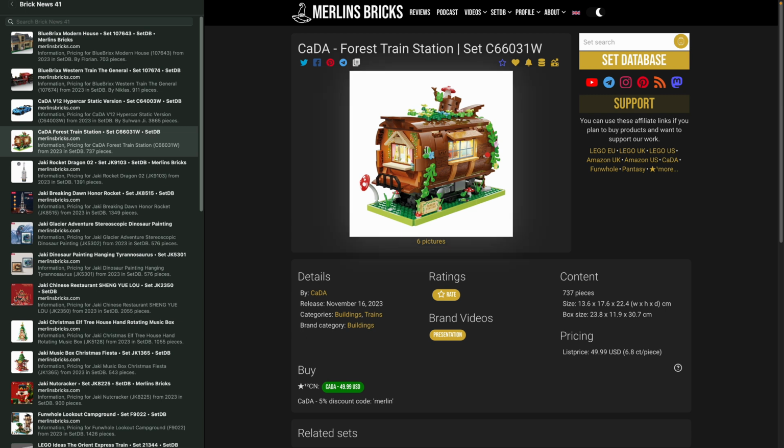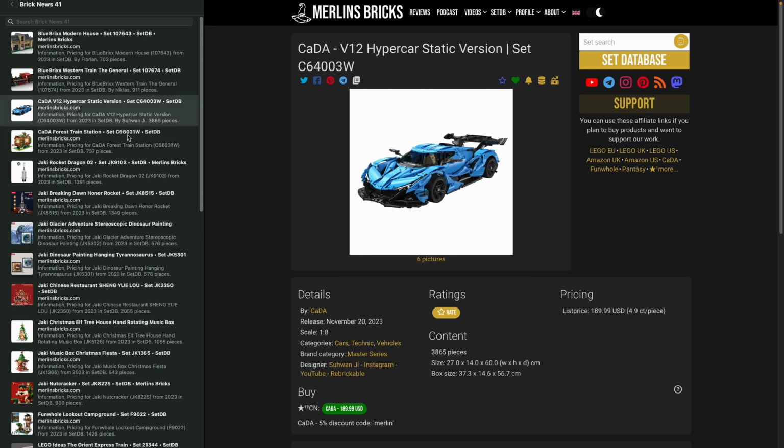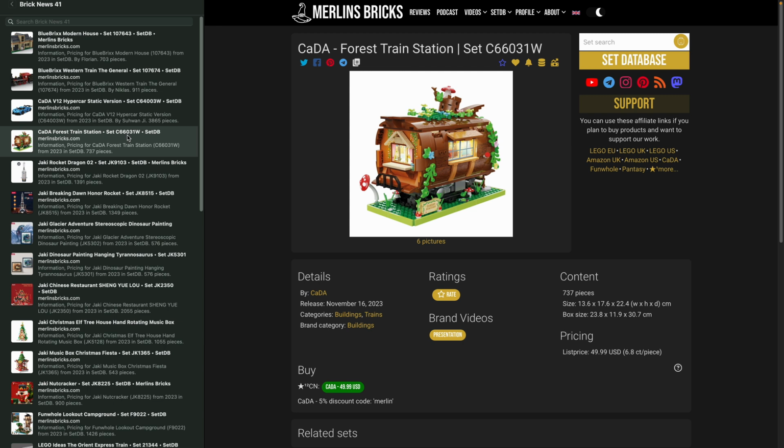I'm not really sure what is the train station about this one, but anyhow, it has 737 pieces. CaDA has already published a marketing video on this one. CaDA is listing this one for $50. Actually, I forgot to mention the V12 hypercar is $190, so 4.9 cents a piece. That's by CaDA directly. For sure, it will be cheaper in retail. So that's pretty cool. This one here is $50, 6.8 cents a piece, slightly more.